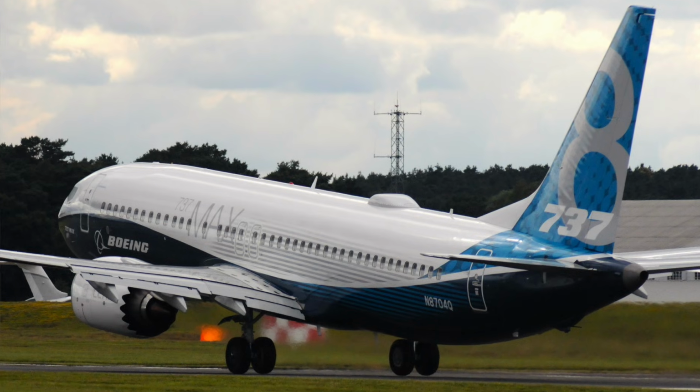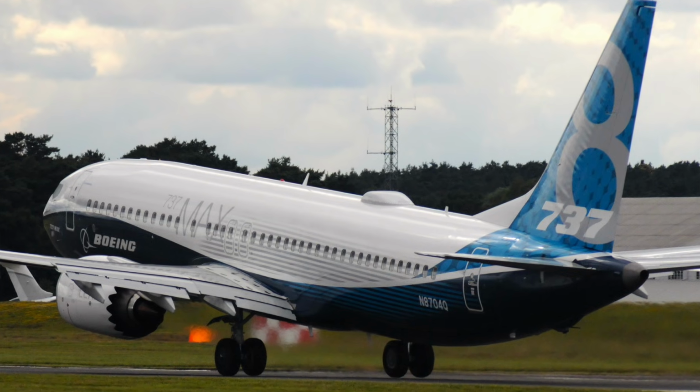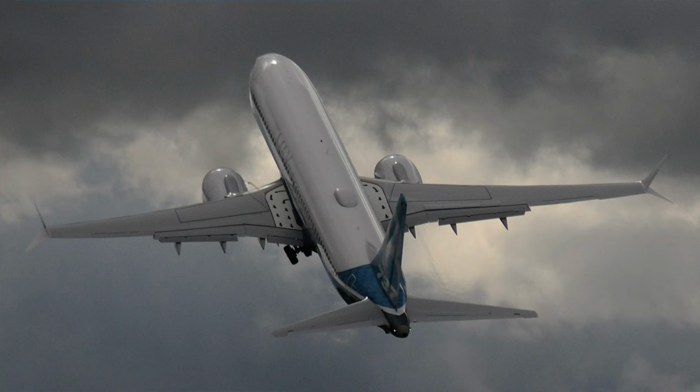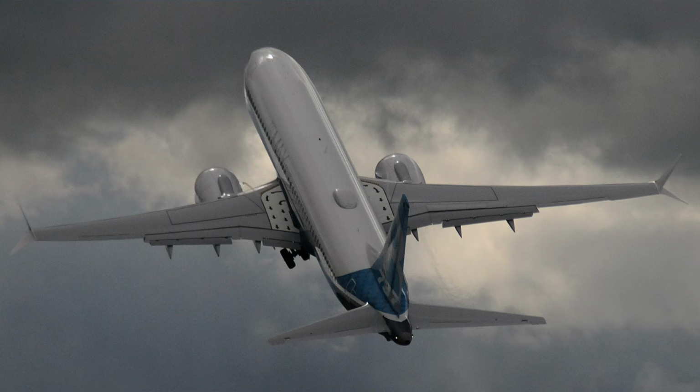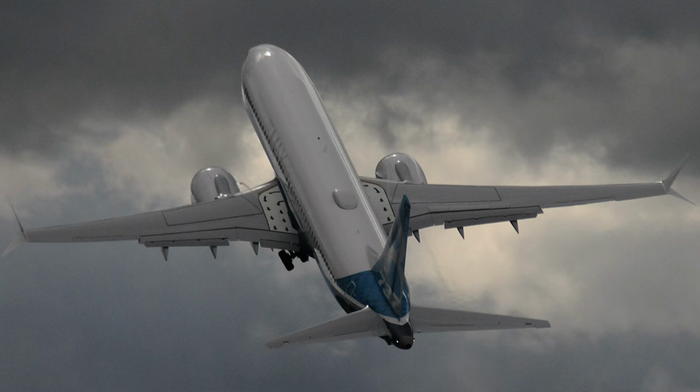It lifts 15% more payload than the 727 did, and here comes the important bit, it takes it twice as far. That is what we get from almost exactly half a century of engineering progress.